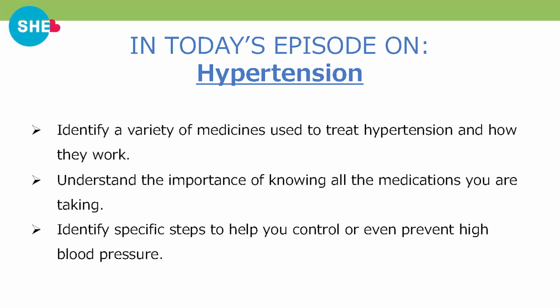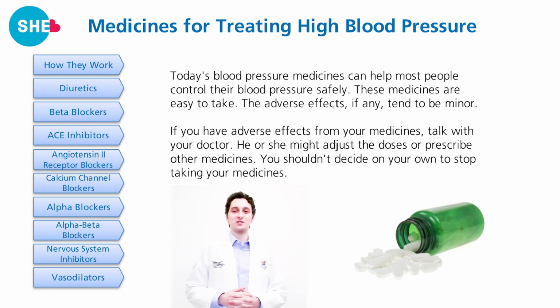Today, we will identify a variety of medicines used to treat hypertension and how they work, understand the importance of knowing all the medications you are taking, and identify specific steps to help you control or even prevent high blood pressure. First, let's talk about medication options.